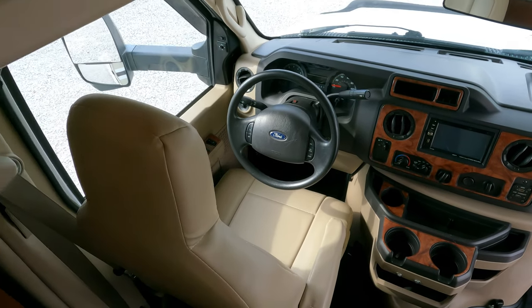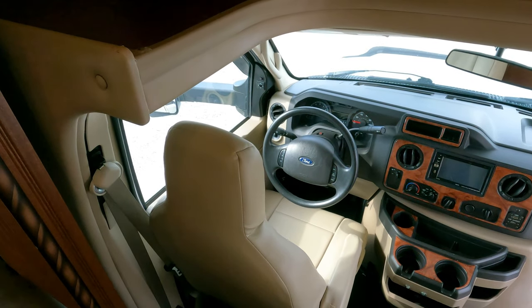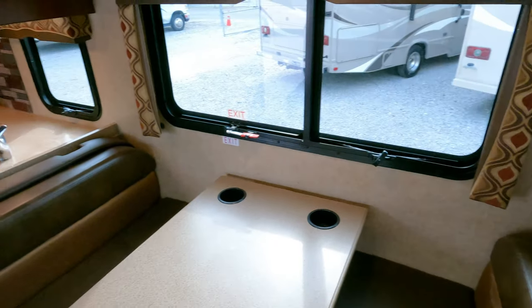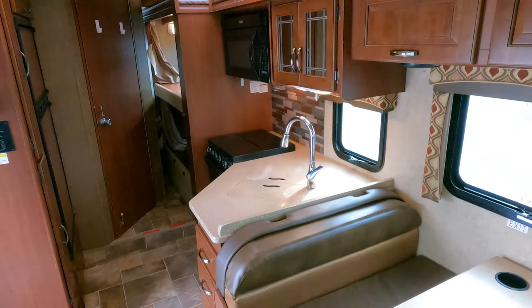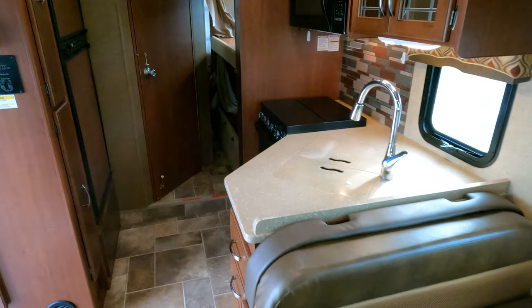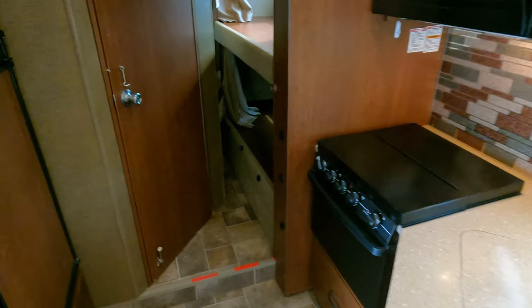Low tech solution. But once you do all that, you come back inside and make sure everything is clear. And you can see a little bit of difference with that full wall slide. That's the thing, guys. The bigger the slide, the more room it takes up when it comes in. But you still got a lot of access to everything.